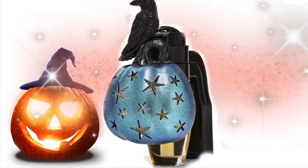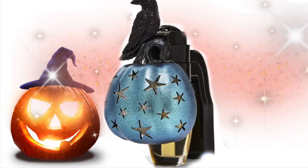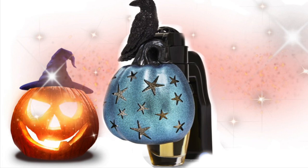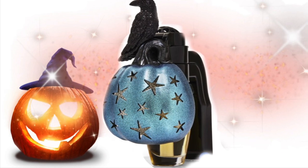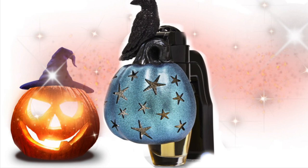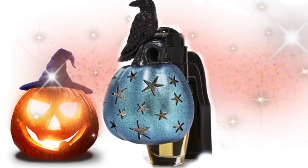Then we have this wallflower. I really like this one. It has a black crow, a black sparkly crow, sitting on a blue pumpkin with stars on it. I think it's really different. You know, they could have just done the orange pumpkin, but they did the blue, and it made all the difference in the world, because it just gives a different vibe.